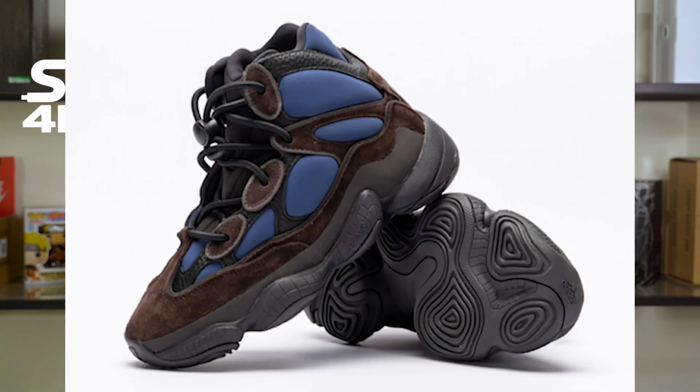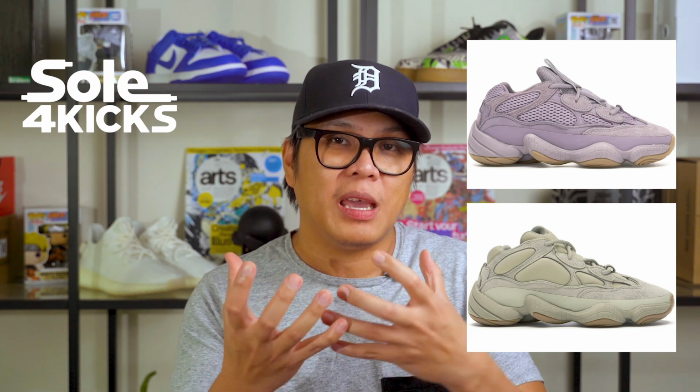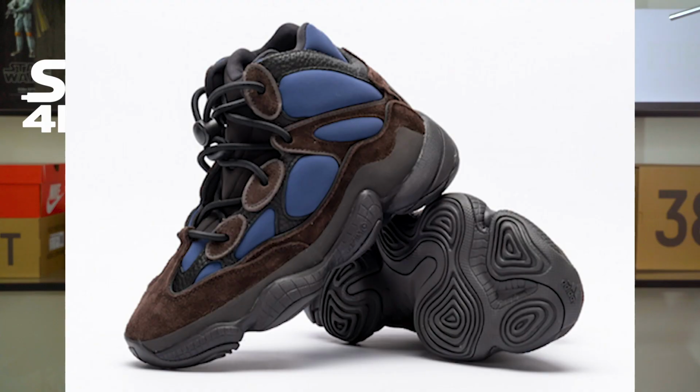Overall, when you look at the shoe, this is too bulky for me. The 500 lows are already bulky as it is, and making it higher makes it even bulkier. It reminds me of the famous dinosaur cartoon The Land Before Time. The dinosaurs' feet are bigger than their head. This is what I feel. And when I see the CC 500 Slate or this Tyrian, I feel that it looks like a dinosaur's foot.